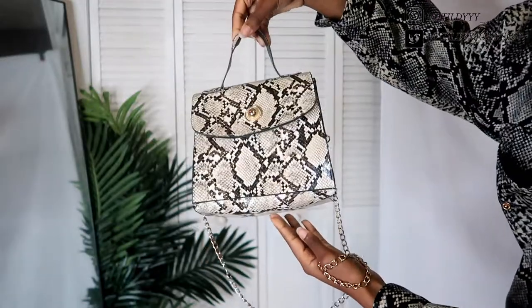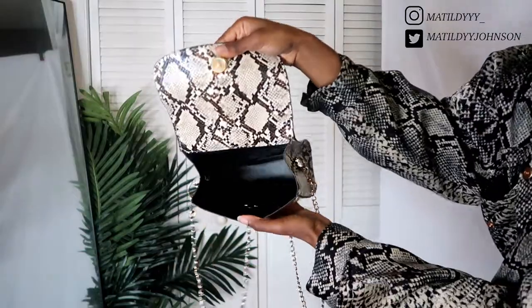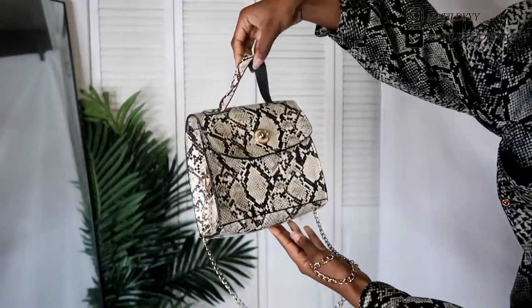Now for the accessories, this crisscross bag is legit my go-to bag at this point. Lots of space on the inside and very lightweight.